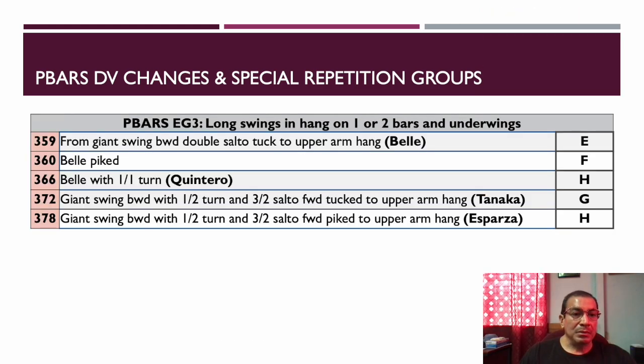More upgrades. Now we go to group 3, the Belle, which was performed by this German gymnast. It's a giant swing to double tuck to upper arm hang. That's now an E, it used to be a D. And in piked position, it's an F. This is included also in the list of restrictions that only one of these positions can be presented.